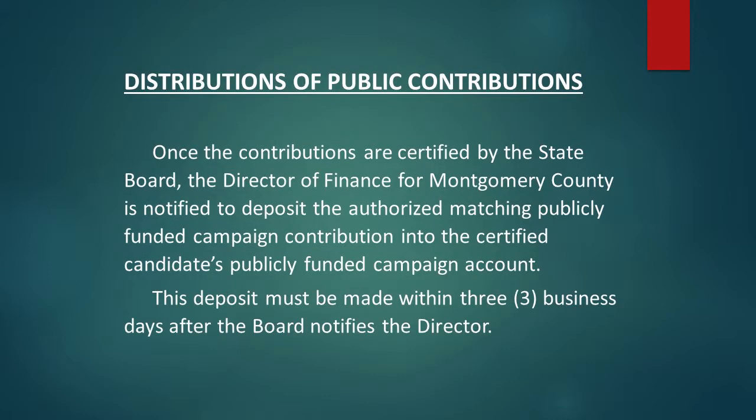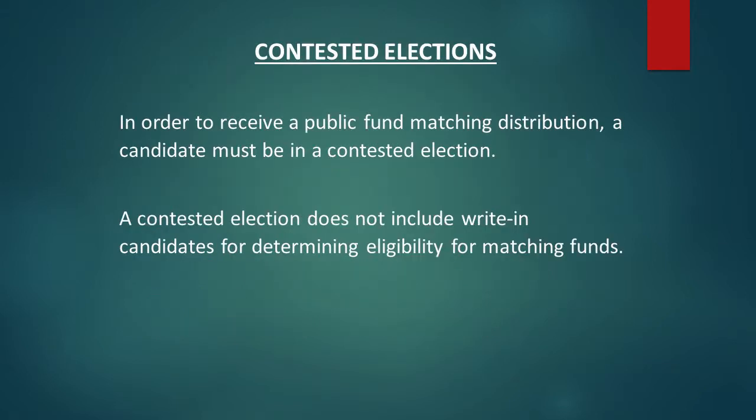Once the decision is made by the State Board of Elections related to matching funds, the Department of Finance has 3 business days to deposit matching funds into the candidate's campaign account. Contested elections. In order to receive a public financing matching distribution, a candidate must be in a contested election, meaning that another candidate must appear on the ballot against that candidate. Contested elections do not include write-in candidates for determining eligibility for matching funds.